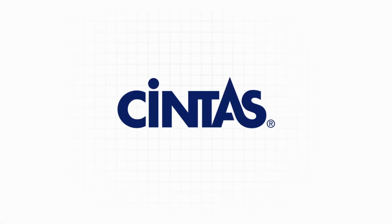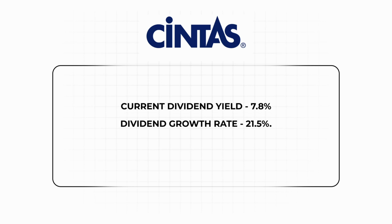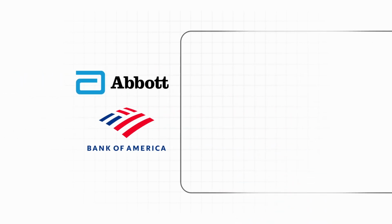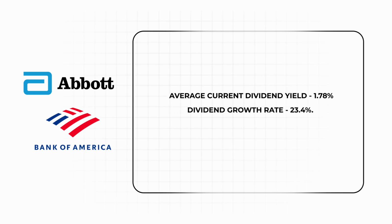First up is Cintas Corporation, boasting a current dividend yield of 7.8%. What really sets it apart, however, is its remarkable dividend growth rate of 21.5% and an impressive 10-year average share price appreciation of 27.07%. Other strong contenders include Abbott Laboratories and Bank of America. When we analyze these stocks collectively, we find an average current dividend yield of 1.78%, a dividend growth rate of 23.44%, and a 10-year average share price appreciation of 15.67%. These metrics create a solid foundation for your portfolio, providing both growth and income stability.